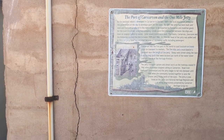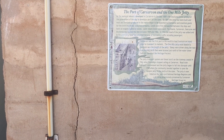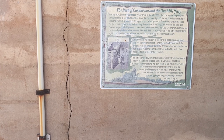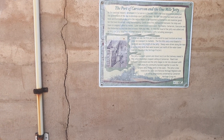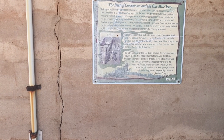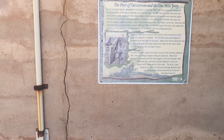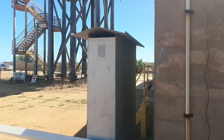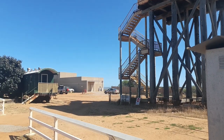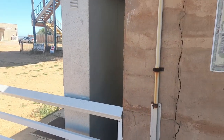There's a few interesting facts here. Carnarvon was the first port in the world to load livestock on board ships for transport to markets. 1 mile jetty once boasted a livestock race the length of the jetty. Sheep were driven along the race from holding yards that were located just north of the water tower that stands at the Heritage Precinct. And there's the water tower there. Looking a little worse for wear, but from here all the way along 1 mile jetty, they would herd all the sheep.